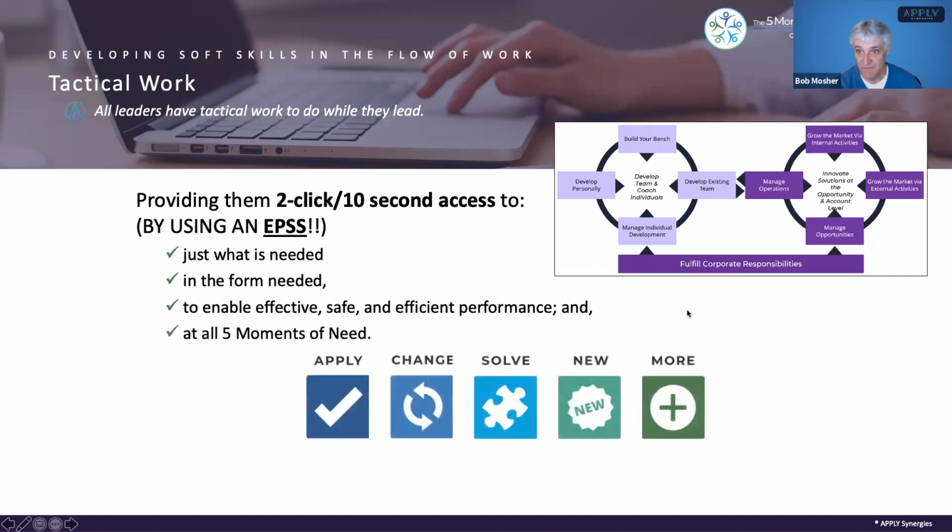It meets all five moments. If you've heard me before, you know what these are. Leaders have to apply, they have to keep up, they have to get out of trouble, they have to learn brand new stuff, and they have to learn more new stuff. Well, guess when they have to do these? While working, right? How do we ensure they look them up?